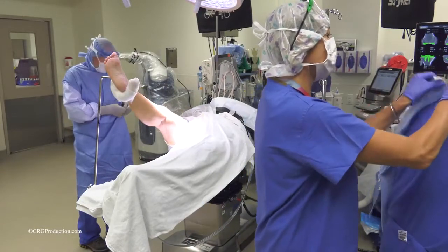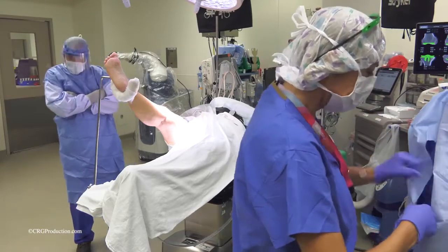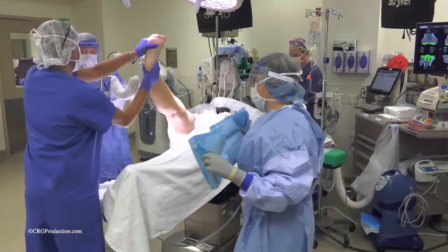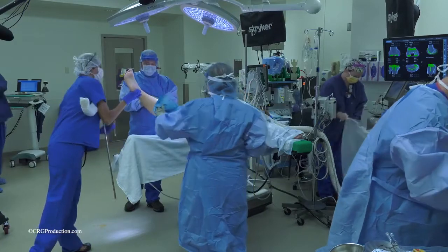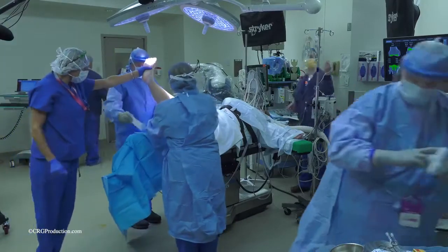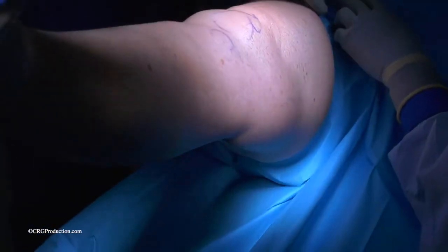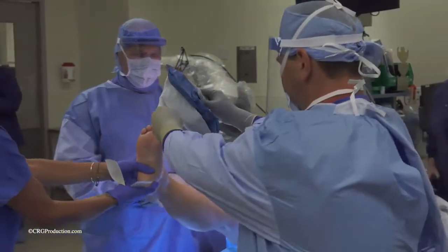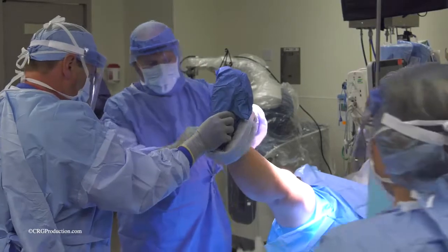The patient's leg, right leg, has been prepped, and we're allowing the liquids to dry on the knee. Care is made to ensure that the entire procedure is completed sterilely. You can see the surgeon's initials on the knee to ensure that the correct knee is being done. These initials were applied while the patient is awake in the pre-op area.